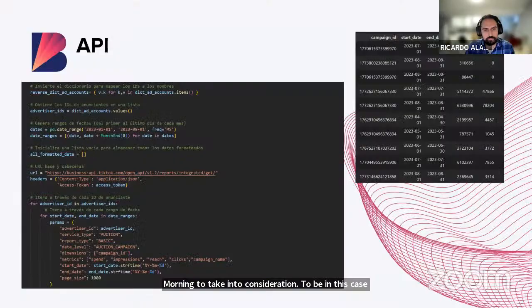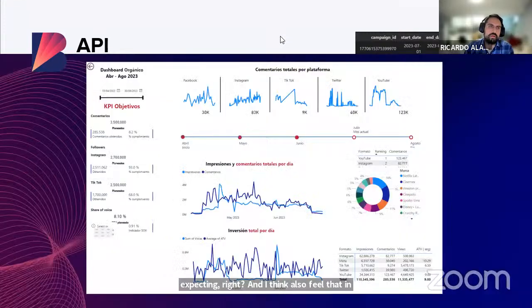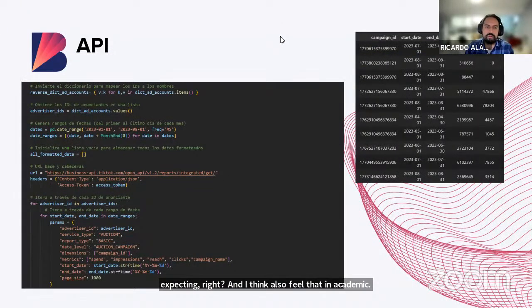Now I have another one. This one is also important for you to understand when you are working with a real client project. The data doesn't come as clean as you are expecting, right? And I think also that in academic situations, the data that you normally work with is super clean, or even if there is some case, it's easy to clean, or there are already steps that someone did that you just need to follow, right?